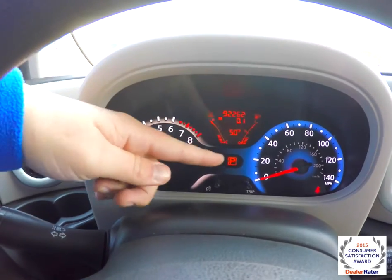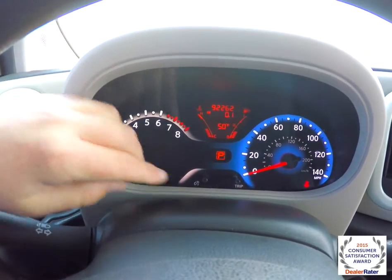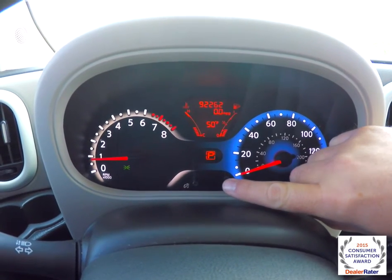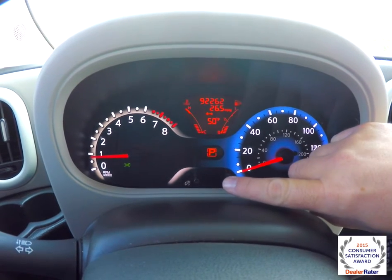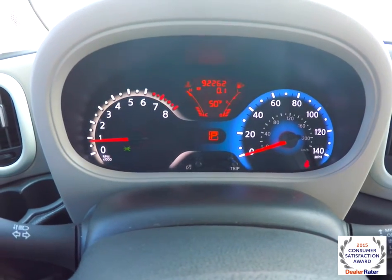And then in the middle you have your gear selector indicator, and then your fuel gauge, temperature gauge, and then your trip computer, which is accessed right by the speedo. And it basically goes through your trip A and trip B, your instant miles per gallon, your miles to empty. You also have your average fuel economy, average speed. Also have your exterior temperature display.